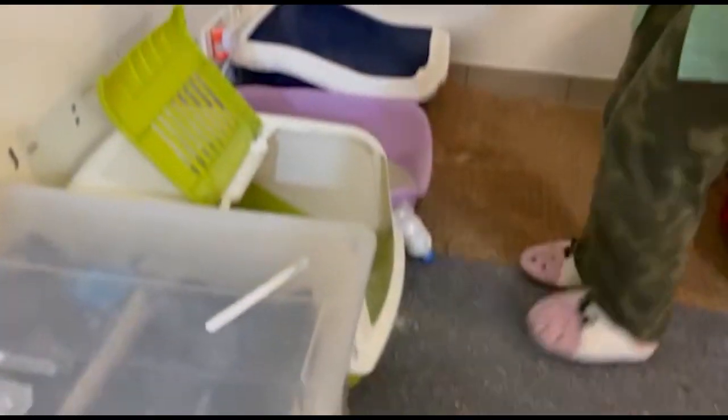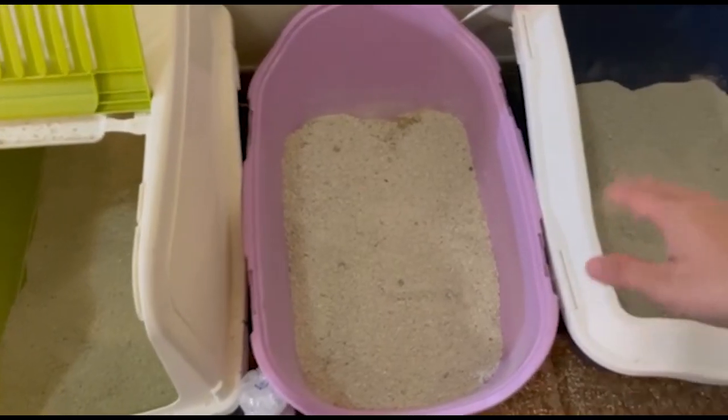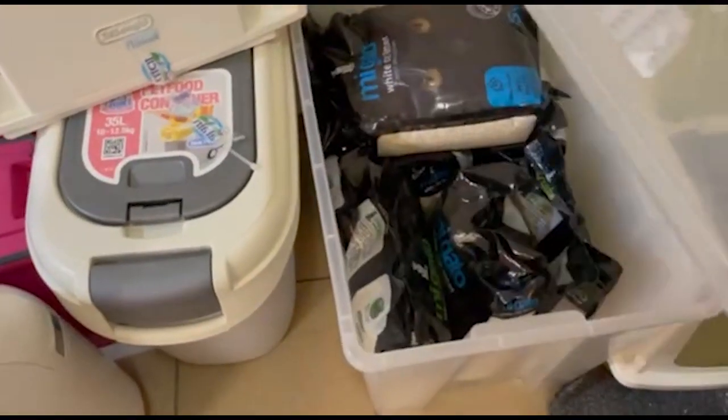Once I'm finished, I put it aside. I'm seeing the level is a bit low, so I have to add more. So here it is.